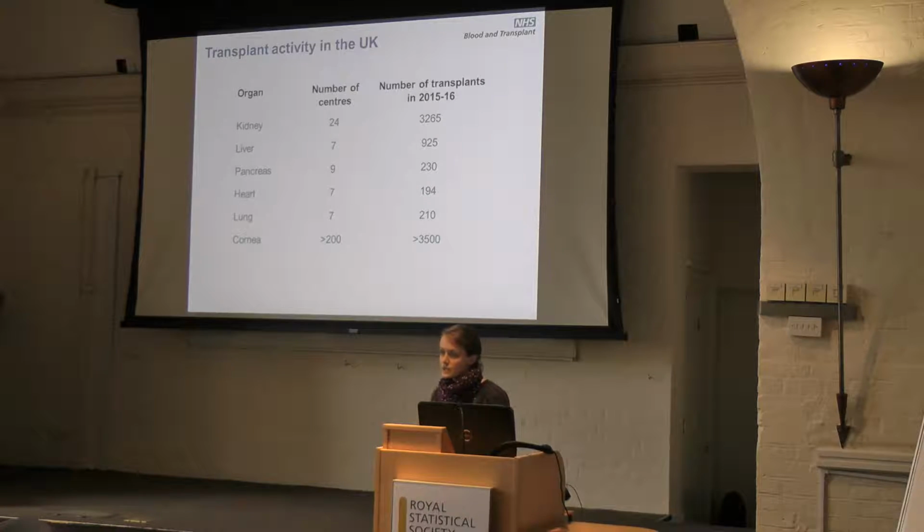So there are 24 kidney transplant centres in the UK, and last year there were about 3,300 kidney transplants that happened. For liver, there are 7 centres and about 1,000 transplants happened last year. And for the other organs, you can see that it's slightly less than that.